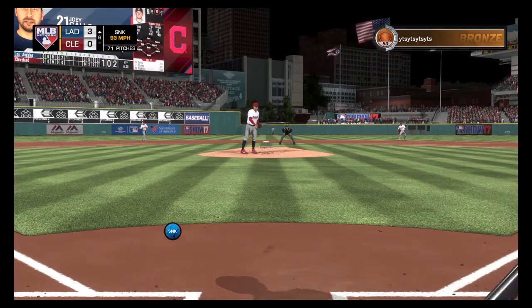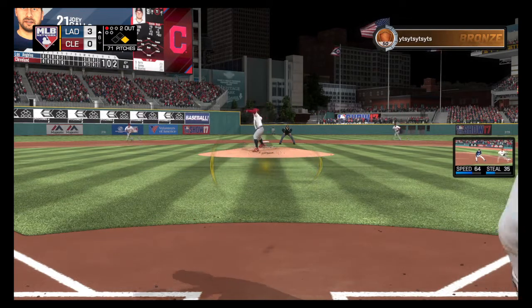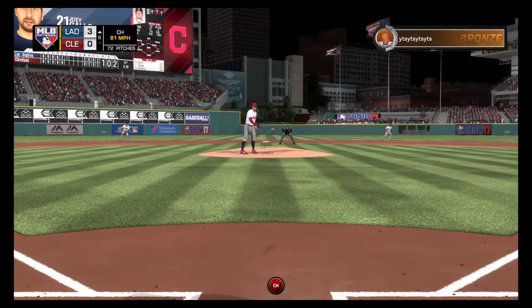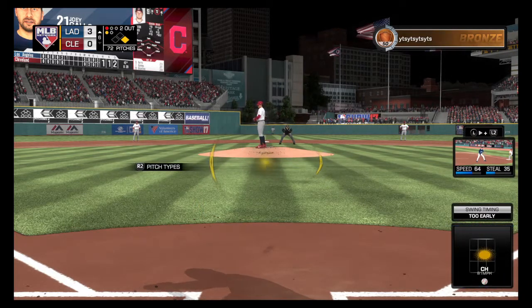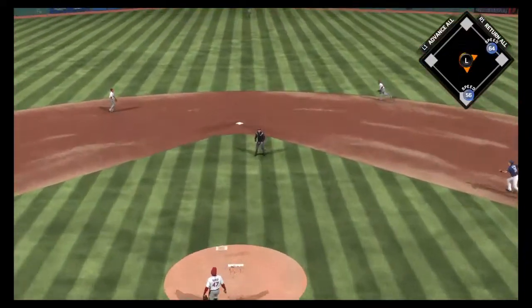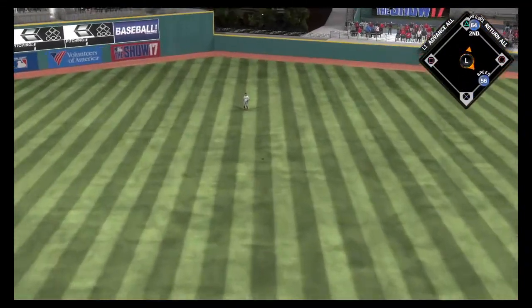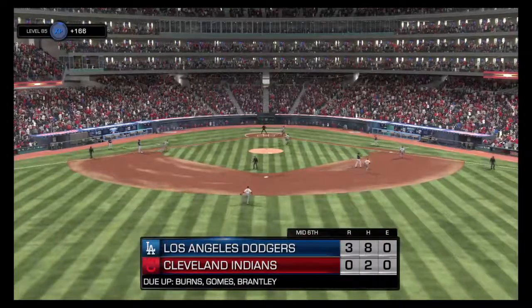Here's a sinker to start him out, but he wouldn't bite. It's ball 1. He's certainly giving up plenty of hits in this one, but the funny thing is he hasn't walked anyone yet. That tells me he's throwing strikes, but he's just not throwing enough quality strikes. Lifted out towards straightaway center field. Burns is there. No trouble with this one, and the inning is over.